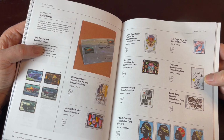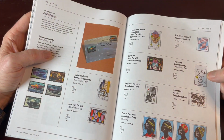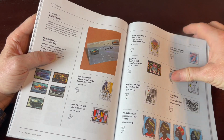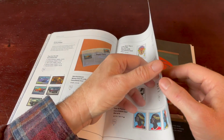I like those elephants. These guys. Raven Story pin. And Title IX pins. There's a whole set of Title IX pins. Pins, not pens.